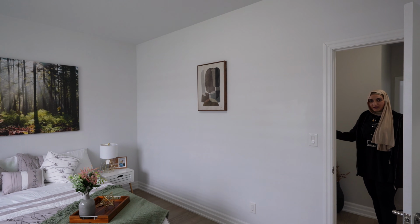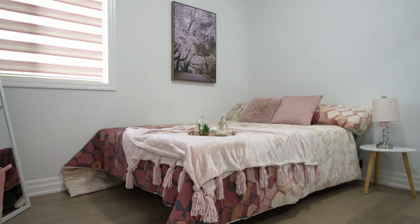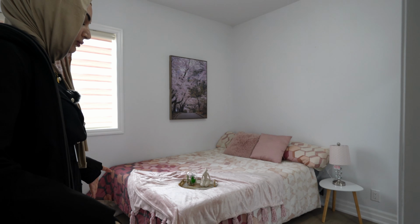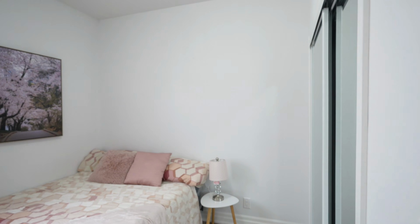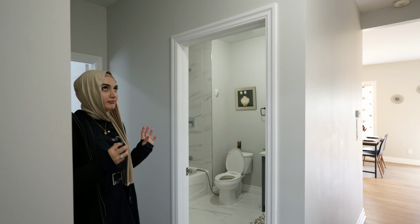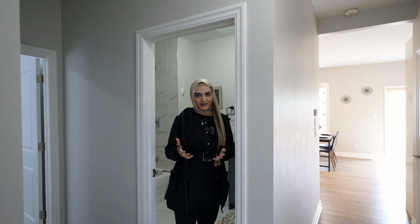This is the second bedroom. This is a queen bedroom size, and again we do have a lot of area here. You can add a vanity or a table desk. And you still have a closet on the side as well. Yes, a 2-door closet. I love the ceilings here. The high ceilings make it look so amazing.